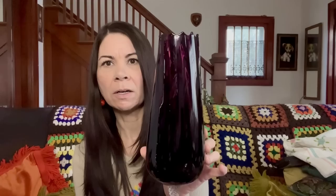Beautiful, what I believe to be Empoli glass, made in Italy. It's a beautiful amethyst color, purple. It was $3.99. Love the purple. That was everything from the Salvation Army, and I went to Village Green.